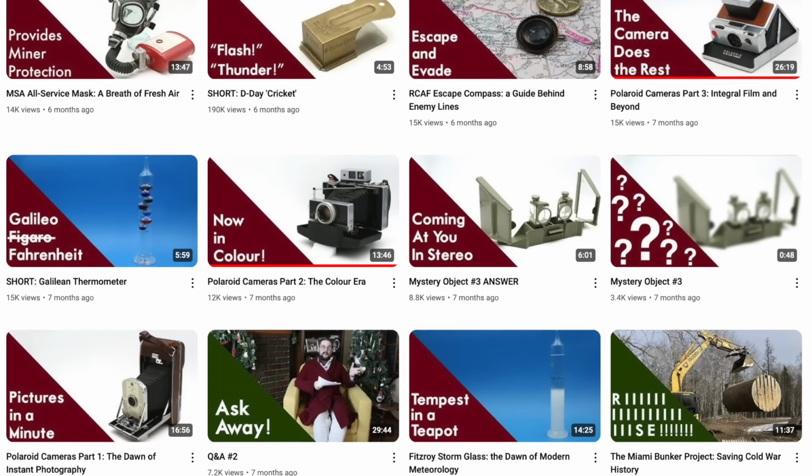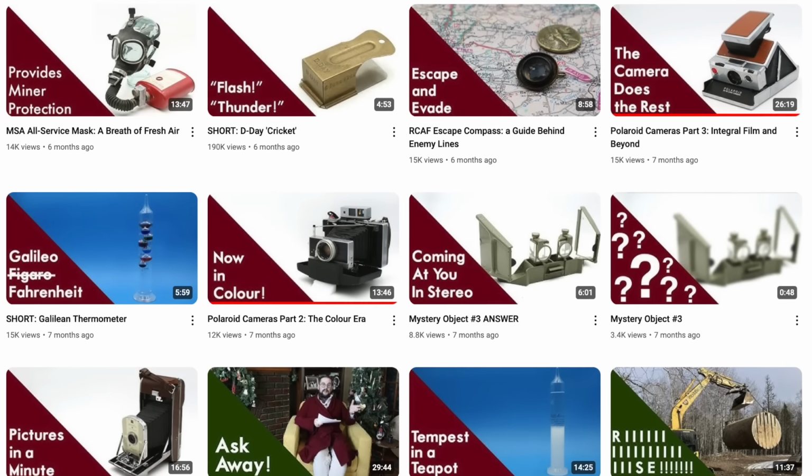I'm Jean Messier, and today we are diving back into the wonderful world of Polaroid cameras. Specifically, we're going to be looking at four of the very last cameras that the Polaroid Corporation produced before filing for bankruptcy. Now, if you want to learn more about how Polaroid instant cameras work and a bit more about the rise and fall of the corporation, please check out my three-part video series on the subject, link in description.